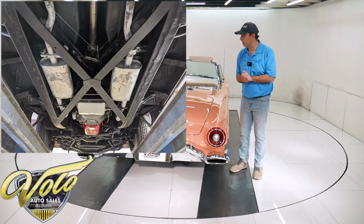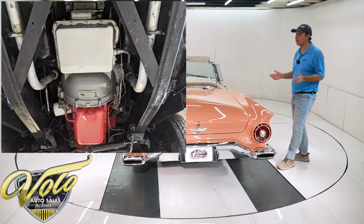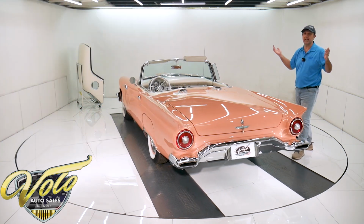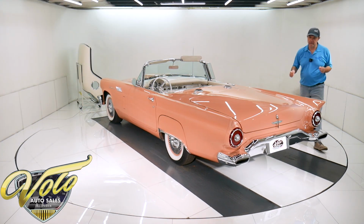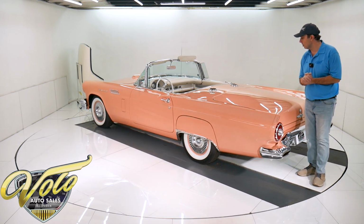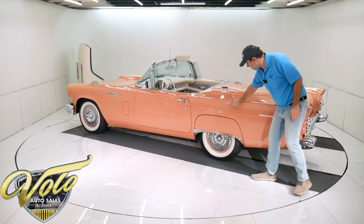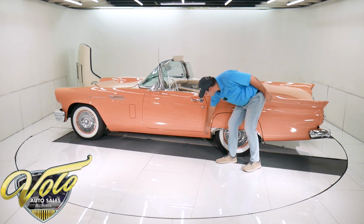There's pictures on our website. Coral sand, I was told they made 300 of them in this combination. I don't know that for a fact, but I do know it's rare. I know it's gorgeous, very desirable. It was born this way, as the original tag on the firewall. So anyway, the body is in excellent shape. This restoration is at least 10 years old, and it's all holding up really well.